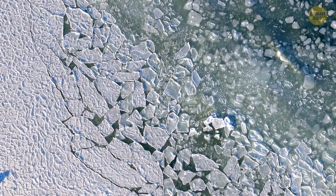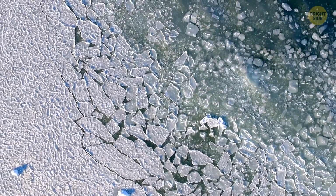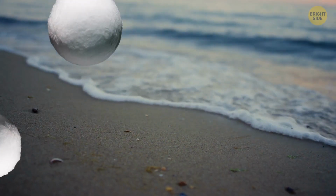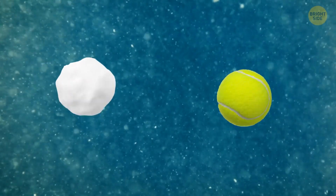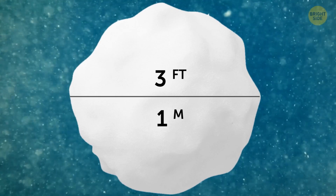Because of the low temperatures, small pieces of ice started to form in the water. Afterward, the wind and waves rolled them into giant snowballs. Some of them were the size of a tennis ball, but others were up to 3 feet wide.